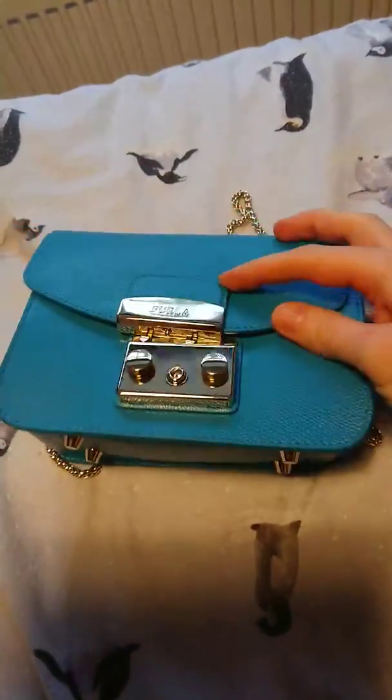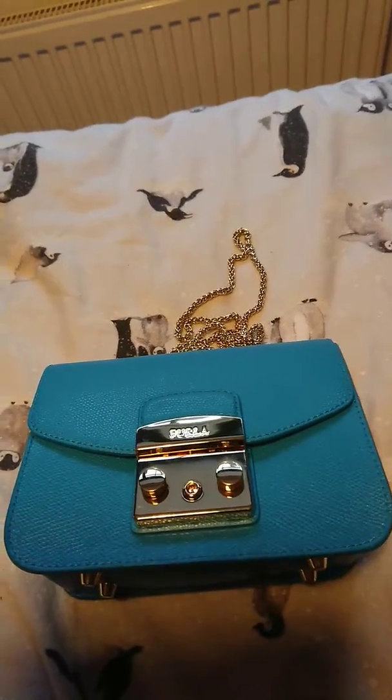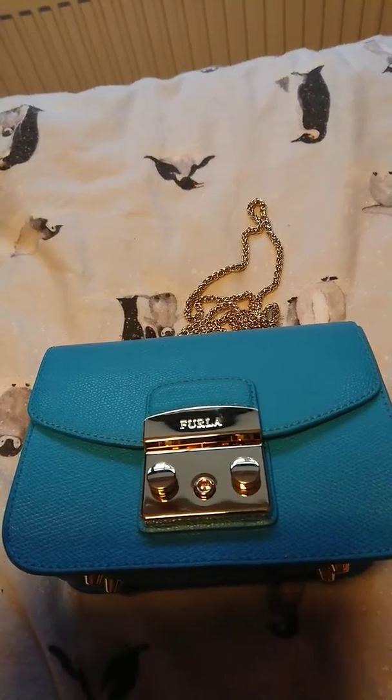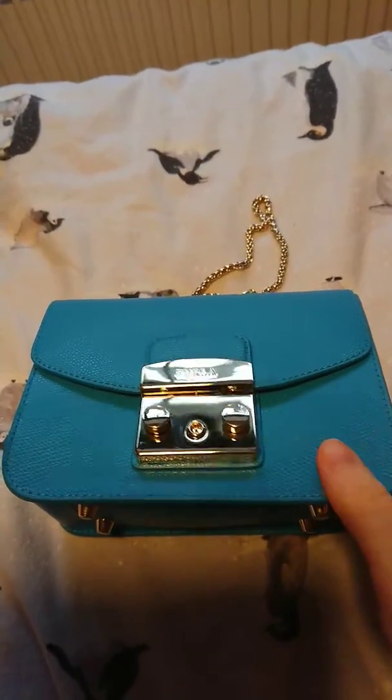But I've thoroughly enjoyed owning this bag, and in the summer I'm going to save up and I might actually end up purchasing the same bag in a slightly larger size, and if they've got the same colour, brilliant. Simply for the fact that I've loved this bag that much. It makes me so happy.